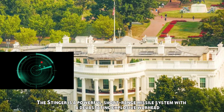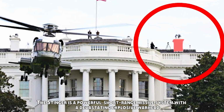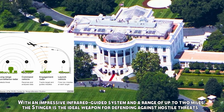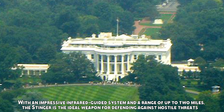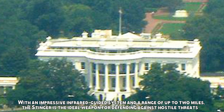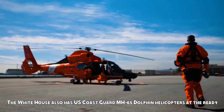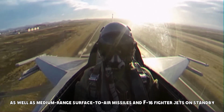The Stinger is a powerful, short-range missile system with a devastating explosive warhead, perfect for shooting down dangerous small aircraft and drones. With an impressive infrared-guided system and a range of up to 2 miles, the Stinger is the ideal weapon for defending against hostile threats. The White House also has U.S. Coast Guard MH-65 Dolphin helicopters at the ready, as well as medium-range surface-to-air missiles and F-16 fighter jets on standby.